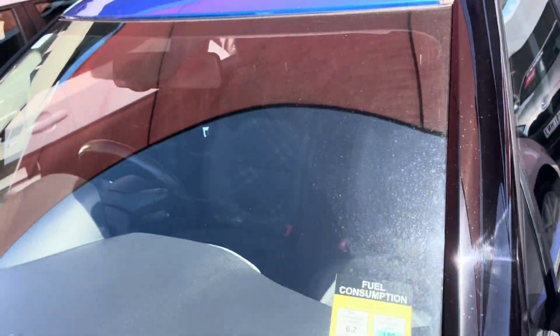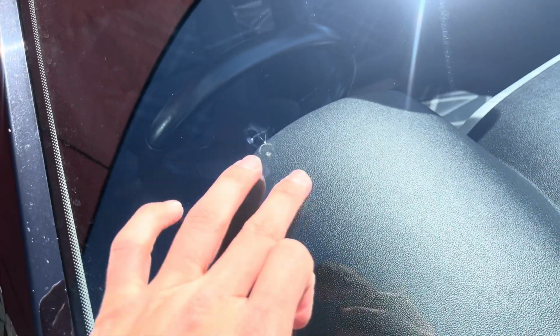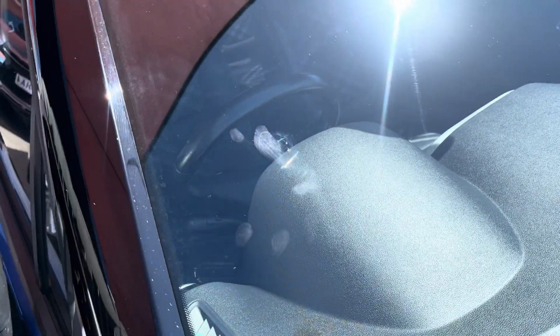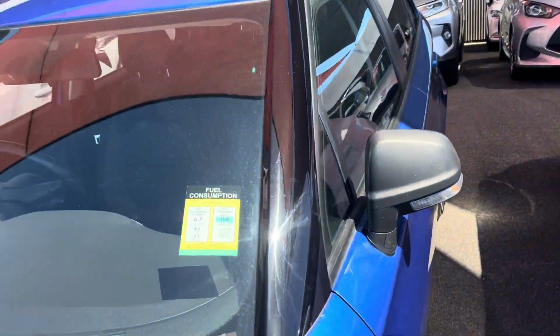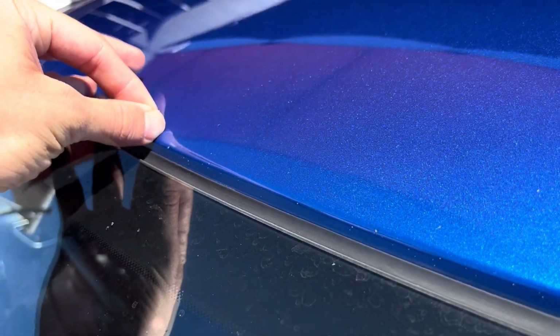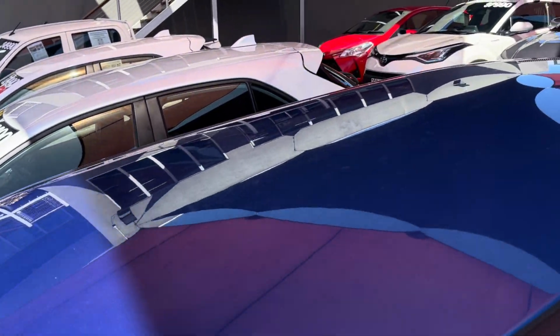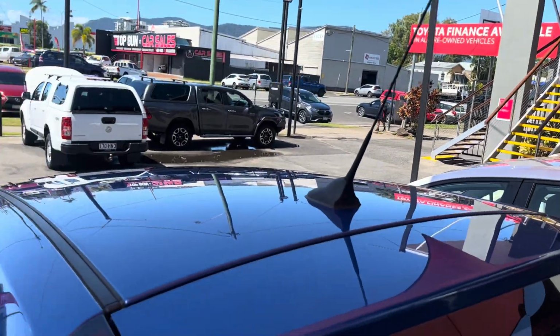Now, coming through the windscreen, I did notice before while I was driving, there's a couple of light little chips. Now, what they do with the chips in the windscreens like that, they basically inject glue into them and they fill them. That way they don't crack anymore, and it's all roadworthy as well. Coming through here, again, just a little bit of overspray on the top there, but like I said, we can get that off. Coming through the top here, no dents, blemishes or anything like that, as you can see.